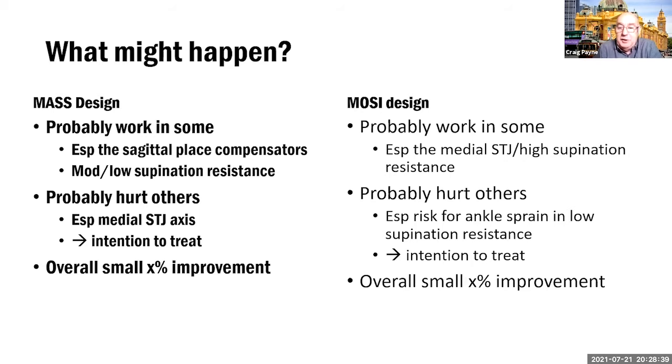Now, the Mozzie design, it's probably going to work in some, especially probably going to work very well in those with a medial subtalar joint axis, high supination resistance. But it's probably going to hurt others.